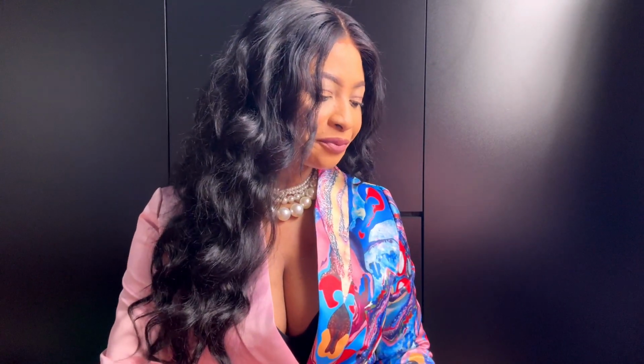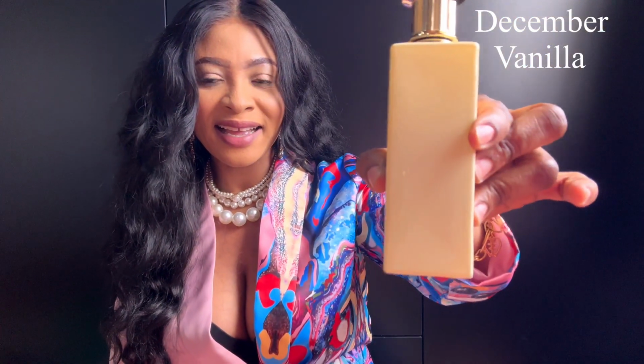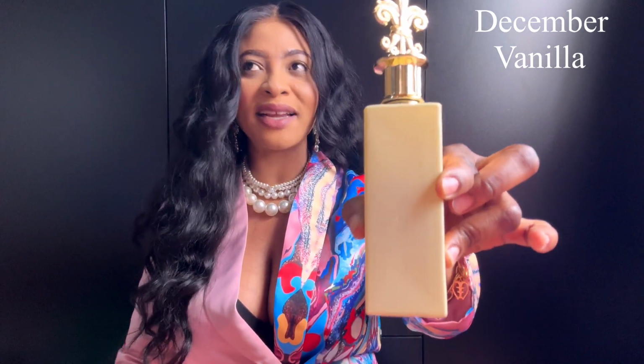The next one here is one that I thought I would have been done with by now, December Vanilla. And I don't know if you can see the dent. The dent is somewhere here. It's quite dented, considering this one is also quite loud and a bit intense, but I do not mind overspraying this fragrance at all. It is a love for me. Anytime I wear this, I get compliments. I feel very confident and comfortable wearing this fragrance. So December Vanilla is one of the fragrances that I have heavily dented. It is a love for me. So that is December Vanilla from Paris Corner.